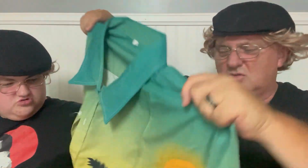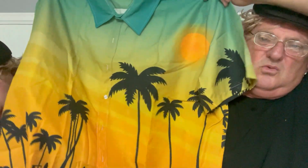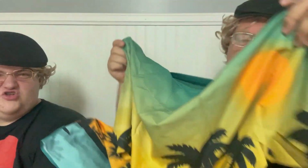Look, it's got a button. That's nice. That feels good. This is the last one. Ooh, man, this feels good. It's good material, I'll say that much. Is it buttoned up all the way? Yeah, it's buttoned up all the way down. Man, that's a beautiful shirt. $10 for this shirt? I think one was like 10, one was like 8, and the other was like 11.